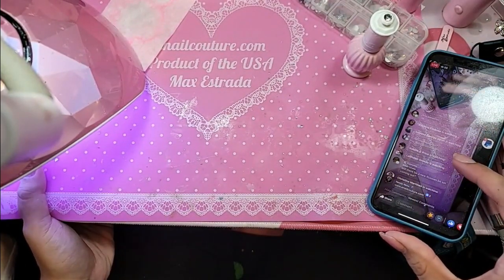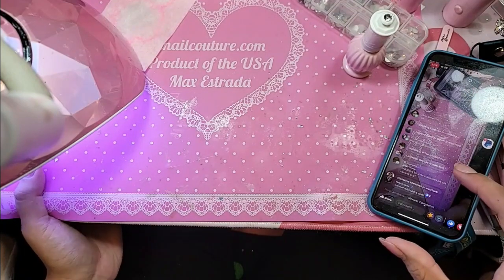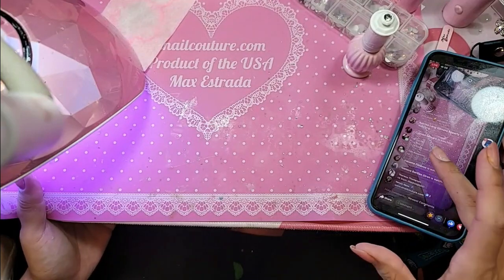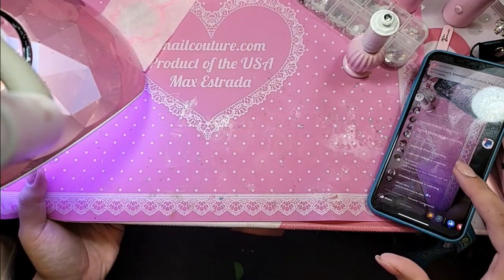Will there be a new Russian bit set coming out? Yes, as soon as the current model is done, there's going to be a new Russian manicure drill bit set, which is actually already ready to go.